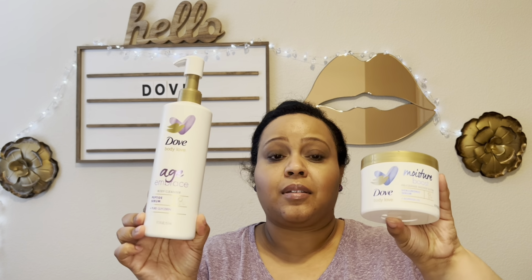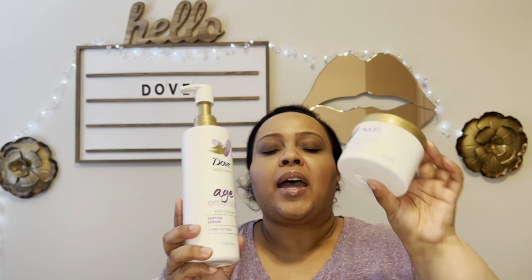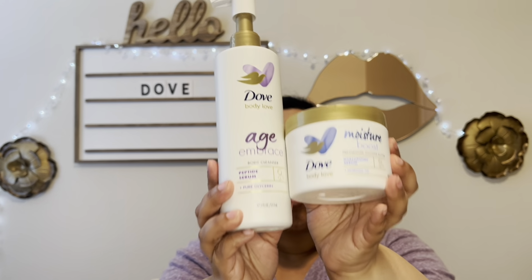So y'all, if you don't get anything I've talked about, these are the two I would highly recommend. I would recommend the Age Embrace body cleanser and the Moisture Boost hyaluronic serum pre-cleanse shower butter. Now, if you want them to match, I love this one just as much. It works just the same. I just like the way this one smells more. But these two are what I would recommend for you and the acne.